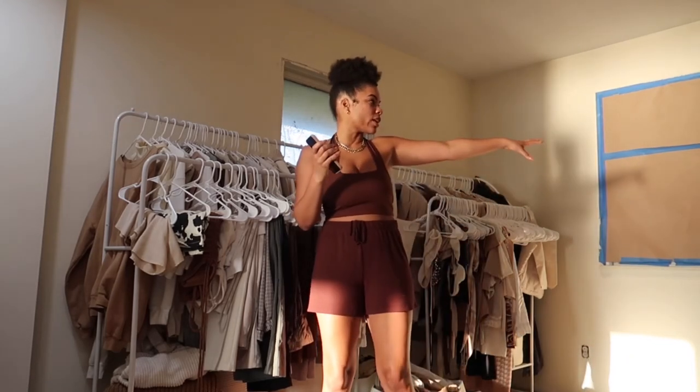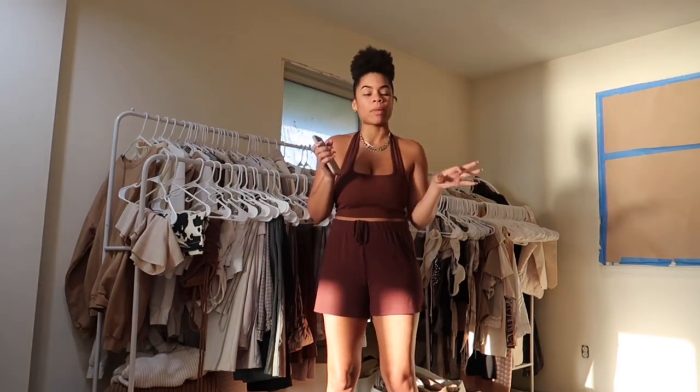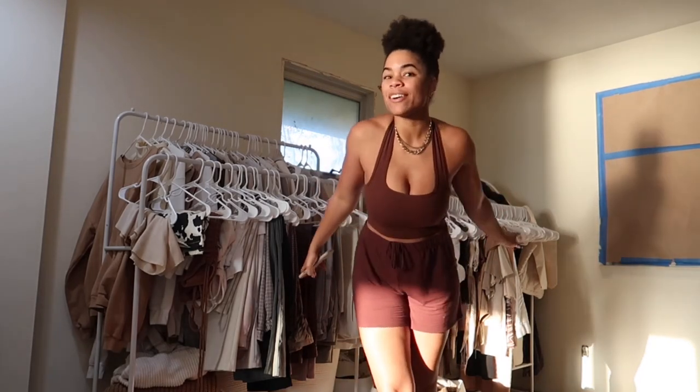We do have that little cardboard over the window there because they were doing the drywall and stuff in here and they still aren't done with the baseboards, but once the baseboards are done in here, then we'll take that off and I'll put up curtains and stuff. But just wanted to show you guys how it looks and I feel so much better now.